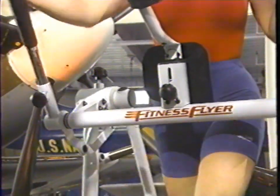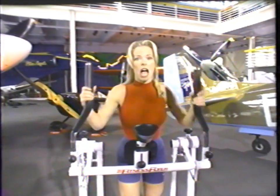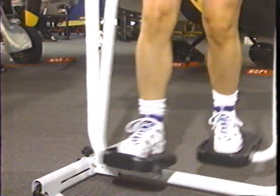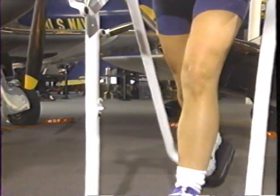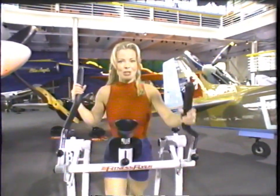Everyone assumes that because I have a career in fitness, I enjoy working out all the time. But the truth is, I'm just like you. I don't want to spend hours in the gym. With the fitness flyer, I not only get a great workout in less time, but I have fun doing it. So it's easy to stick with my exercise program, and it will be for you too. With regular fitness flyer workouts, you'll be on your way to better health and a leaner, stronger, more confident you.